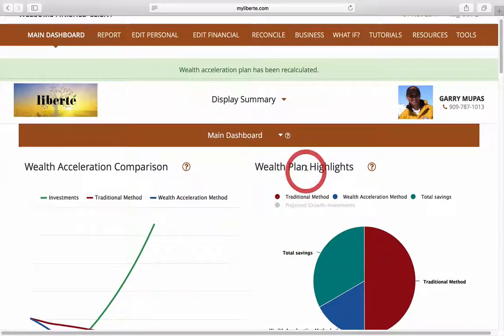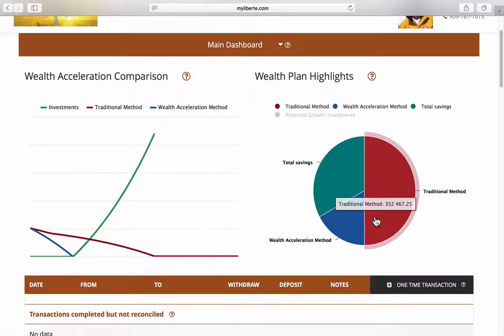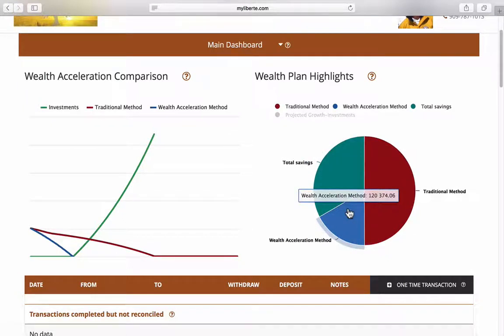As we scroll down, we notice this is our MAP dashboard. So it gives you a snapshot of everything here. If you just click on it, it would say the traditional method of how much your debt is. This is where you're saving, how much you're saving the traditional way and the MAP accelerated way.